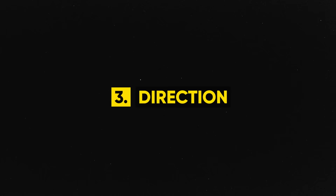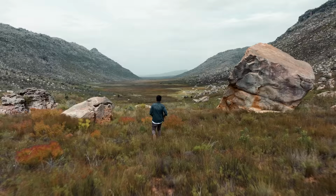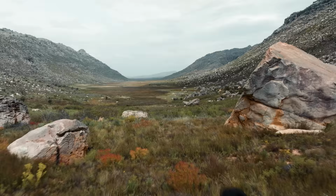The third factor, the movement direction of your drone, is so important when it comes to the progression of your story, because it really influences if you're building up tension, if you're releasing tension, if you're advancing the story, or if you're going backwards in the story. So when you're flying forwards with your drone, then you're building up tension, you're entering a new scene. While if you fly backwards with your drone, you're releasing tension and you're closing a scene.